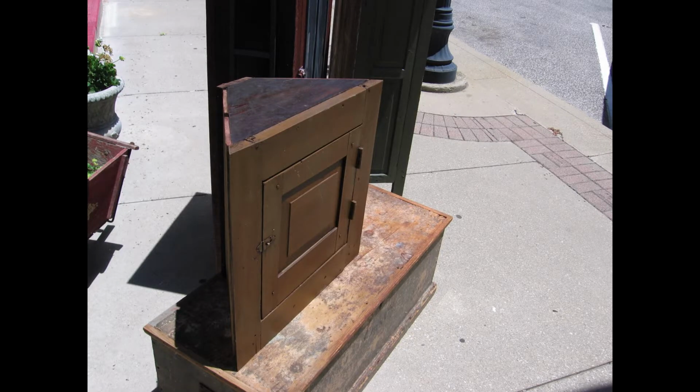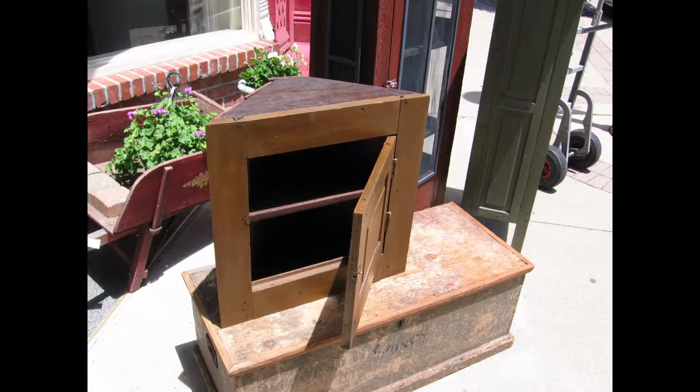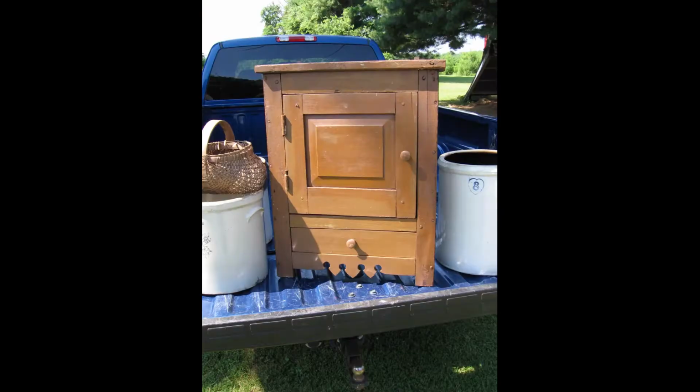One was a corner cupboard with one shelf in the middle. The other was a flat cupboard with one shelf and a bottom drawer. Both cupboards retained their old dark mustard paint. They were both for sale in a retail outlet for a period of time. The asking price was approximately $275. I don't remember exactly.